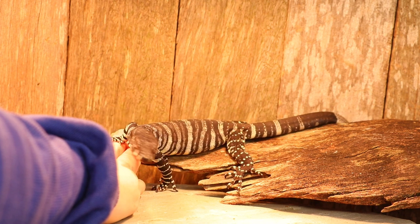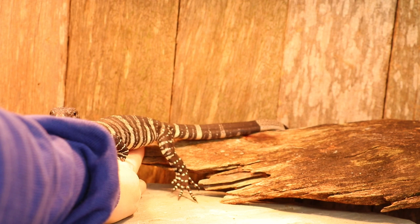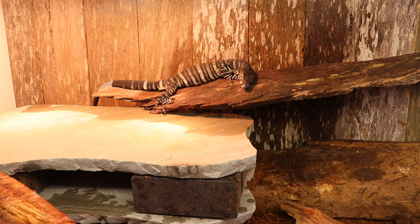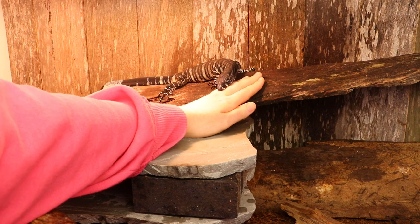Lace monitors are not like our domesticated pets. They are in a different class to us humans. They are reptiles, they are not mammals, so they do not think as we do. The technique I use is what many refer to as the let them come to you technique. This is a non-confrontational method where you allow the lizard to settle into its surroundings before you attempt to tame it. Once the lizard has fully settled in and is now thriving, you can now begin the process.